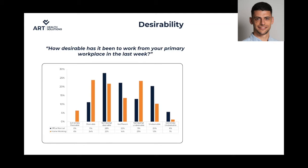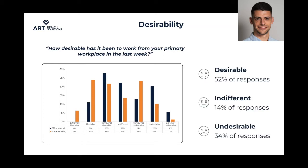So another key point is that if we group the responses together somewhat, so if we say the top response in terms of desirability, so extremely desirable and somewhat desirable, and then the same on the opposite end of the scale for the undesirable responses, what we can essentially see is that only 14% of the responses remained in the middle. And again, comparing it to the office data, we can see that that's again reduced from what we saw. So I suppose, to that point, you can call home working perhaps the Marmite of the workplace.